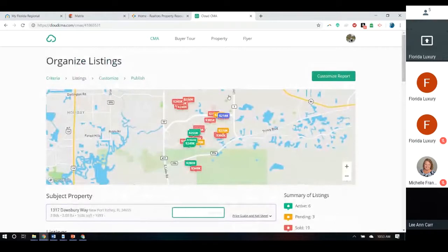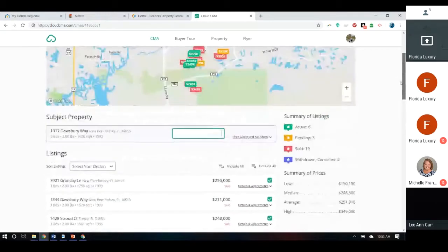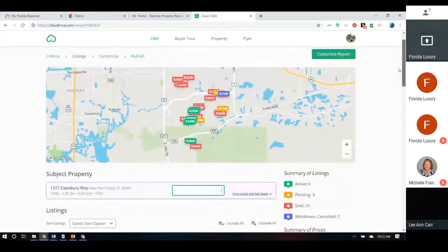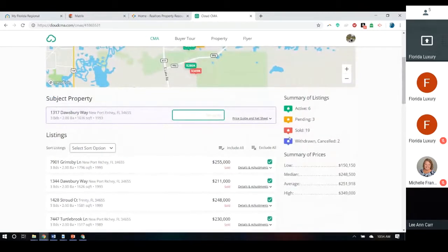You can't on this one, and that's one of the things with this system that I don't love, is you can't just draw the circle, right? And I can't search within a certain radius. You said prior to the specific MLS numbers from when we go into Matrix. Put that in there. Correct. Exactly. But I'm just showing you guys the pros and cons of all of them. This is obviously one of the cons in the new update that they have. I've got 6 active, 3 pendings, 19 solds, and 2 withdrawn canceled.